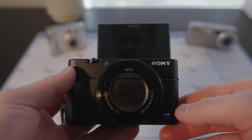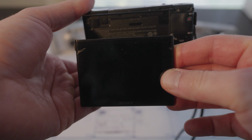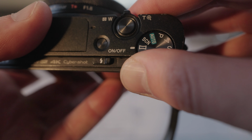Next up, if you're into vlogging at all, this camera does have a flip up screen. So to me, that's kind of ahead of its time, knowing that it's almost a decade old. So it is really nice just to be able to see yourself if you want to throw in a vlog here or there.